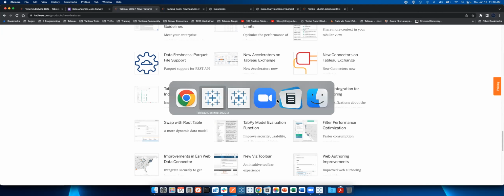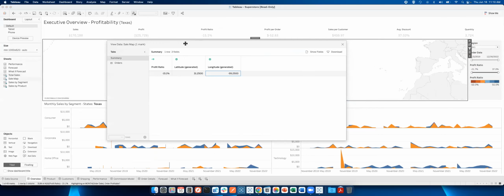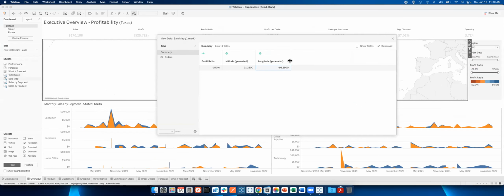For the view data? Yes. So yeah, view data is available today in 22.1. So that is the most current release available. So you can go out there and do that.